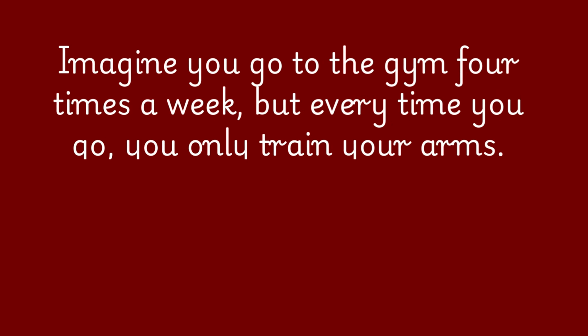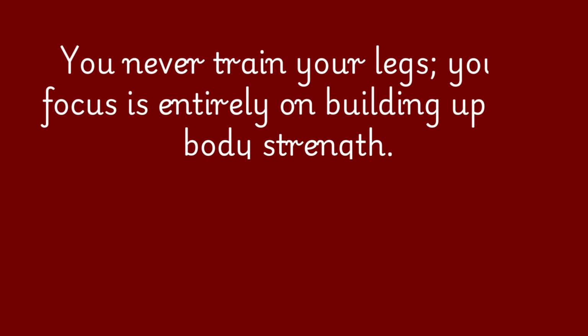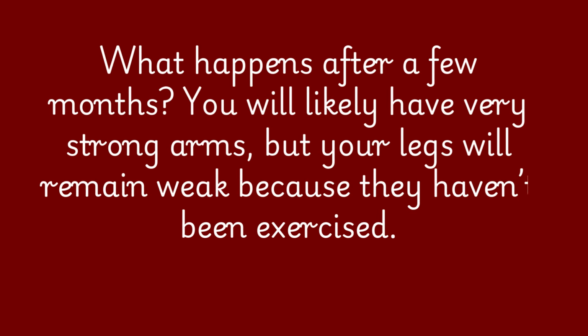Imagine you go to the gym 4 times a week, but every time you go, you only train your arms. You never train your legs. Your focus is entirely on building upper body strength. What happens after a few months? You will likely have very strong arms, but your legs will remain weak because they haven't been exercised.